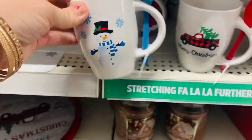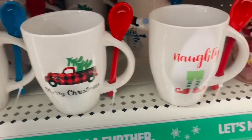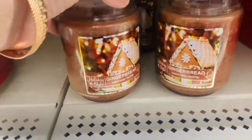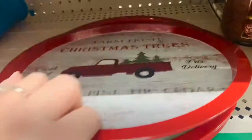I also thought these were really cute for $2. I love the little red truck one. But I thought those would be nice too. You could do the same with the Starbucks gift card or some hot chocolate or some tea, whatever that person prefers.